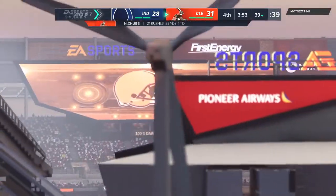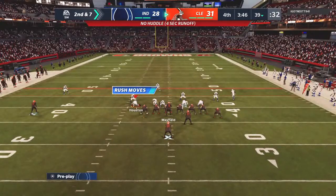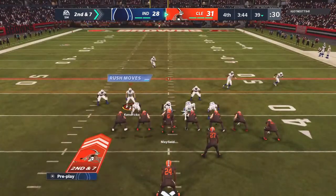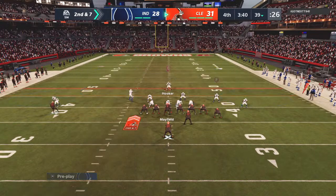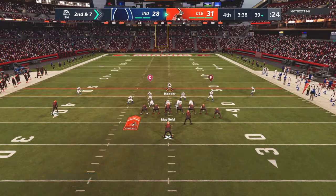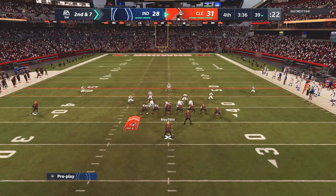That's it. That's what you want. Straight ahead positive gain. Just keep that clock ticking. Clock continuing to run. They'll probably wind this all the way before snapping it on 2nd down. Brings up 2nd and 7 at the 39-yard line.